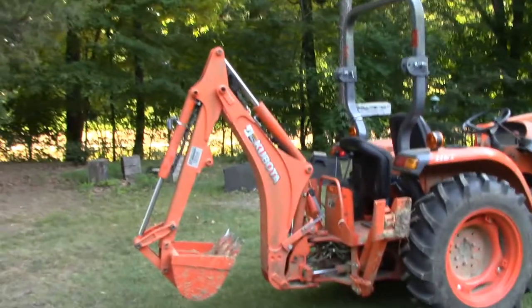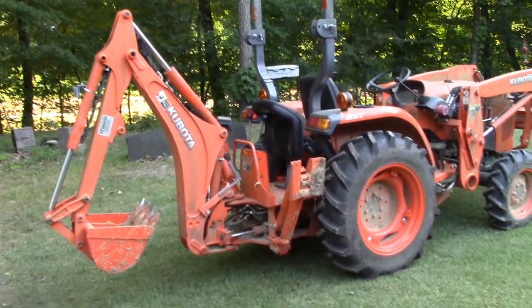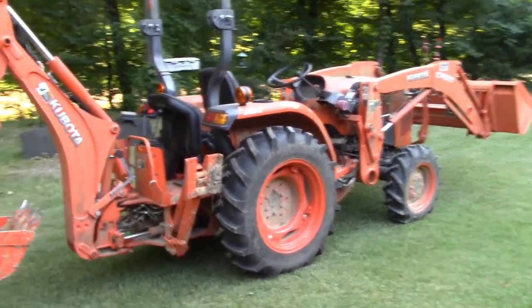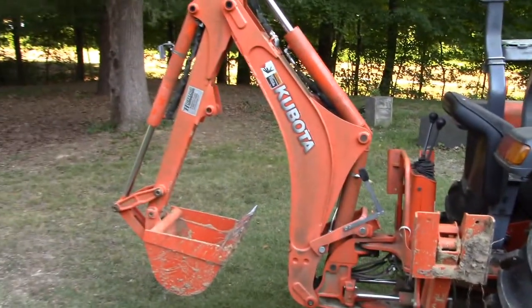Now if you want to leave disparaging and demeaning comments about me for never having washed my Kubota, that's what the comment section is for. I look forward to them. At any rate, I have never washed this thing.